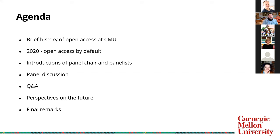We have a jam-packed agenda for today's event. I'll be giving a brief overview of our open access initiatives at CMU. I'll be presenting some of the things that we've been doing over the last year that have allowed us to ensure that open access is the default at CMU. We'll then have our introductions of our panel chair and panelists, followed by a panel discussion. We'll also have a period for questions and comments. And then our panel chair, Dean Webster, will be presenting his perspectives on the future of open access at CMU, followed by our final remarks.